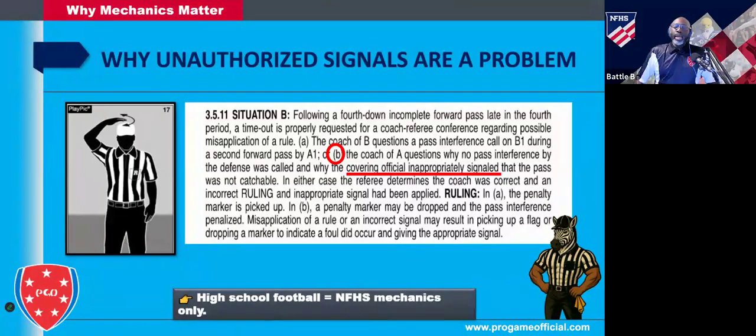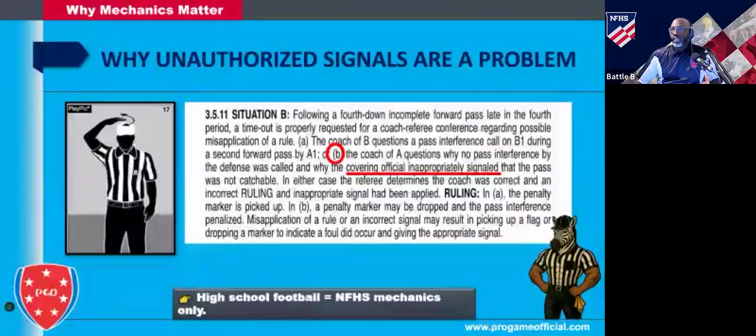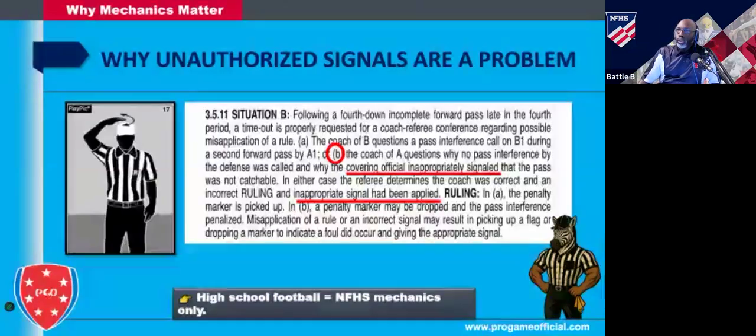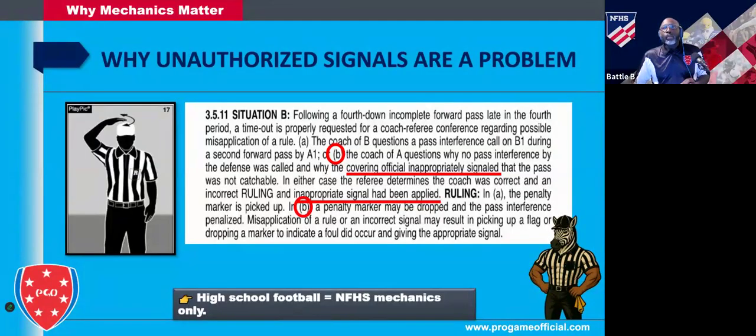There's no exception. Oh, he made contact, but the ball wasn't catchable. Doesn't make a difference. In high school, it's still pass interference. In either case, the referee determined that the coach was correct, and an incorrect ruling and an inappropriate signal had been applied. Ruling: a penalty marker may be dropped and pass interference penalized. Misapplication of a rule or an incorrect signal may result in the picking up of a flag or dropping of a flag to indicate that there was a foul given, and then give the appropriate signal.